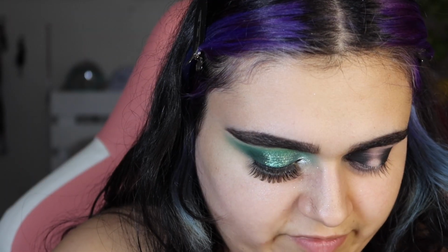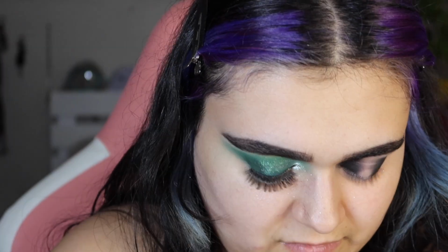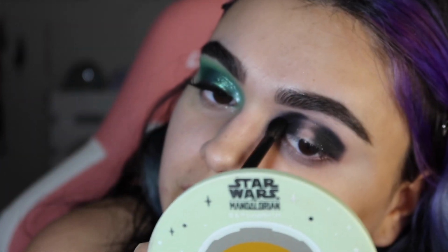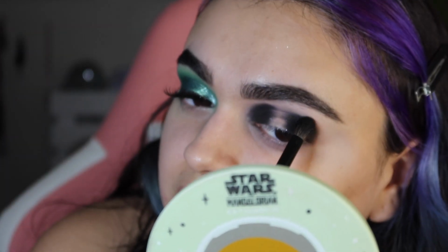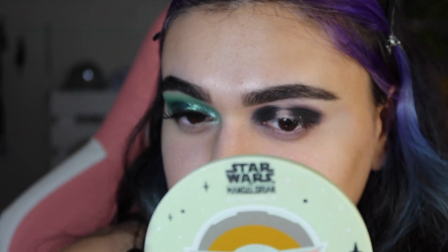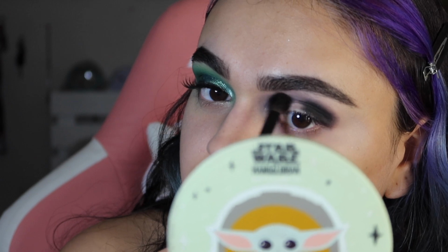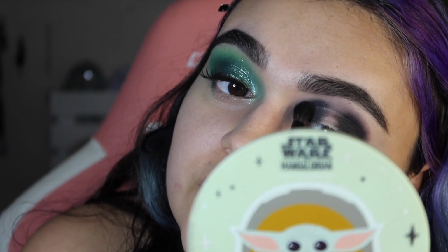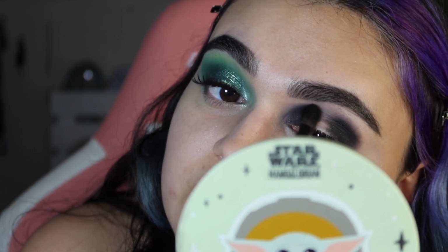I'm gonna try to wipe off some of that black shadow. It's very pigmented, but I'm still trying to wipe it off so that I can sort of blend this black out. I have a vision that I want to hopefully complete. How's that looking? I think it looks pretty good. Not too crazy yet. And again, dipping into the white of this palette to try and just blend those edges.